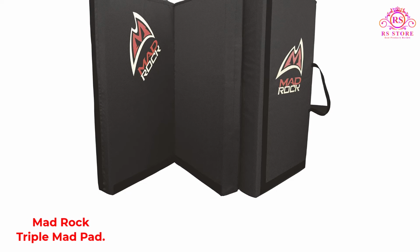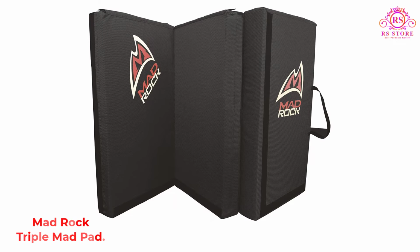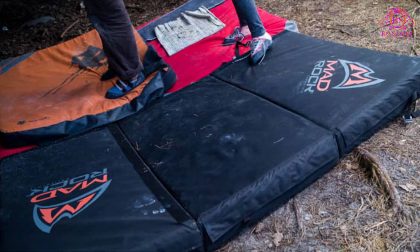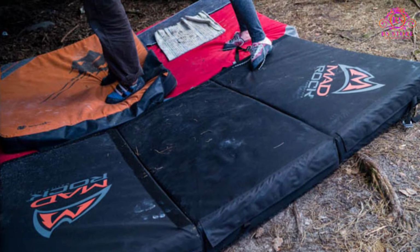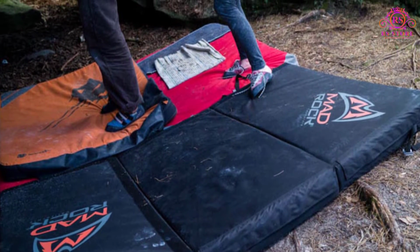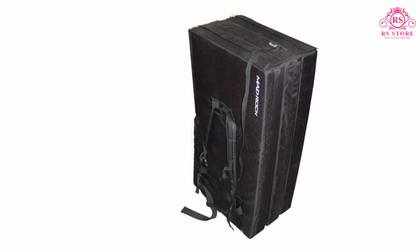Number 5. Mad Rock Triple Mad Pad. Another affordable option from Mad Rock is the Triple Mad Pad. It's got some sweet features that I think you'll love. The convenient strap and tri-fold design means you can finagle it into a little comfy couch. The Velcro tabs that join the hinges together are very durable, meaning you're not going to drop your foot through there and wind up in a world of hurt.